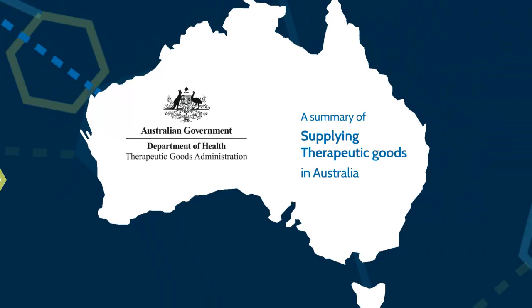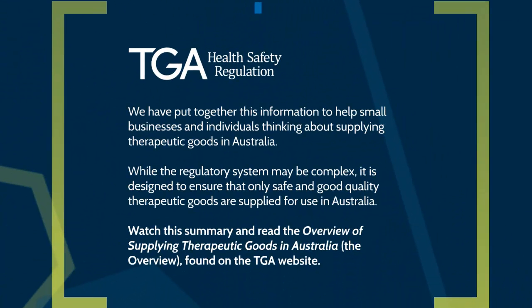A summary of supplying therapeutic goods in Australia. We have put together this information to help small businesses and individuals thinking about supplying therapeutic goods in Australia. While the regulatory system may be complex, it is designed to ensure that only safe and good quality therapeutic goods are supplied for use in Australia. Watch this summary and read the overview of supplying therapeutic goods in Australia found on the TGA website.